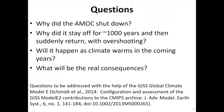We will address these questions with the help of the GISS Global Climate Model E, and I provide the reference for that model. Now, what we'll do with this model is we will have a number of different simulations and a number of different model configurations and try to use the evidence that the model provides to understand whether the circulation in the Atlantic is that sensitive, and if so, how does this whole process occur?